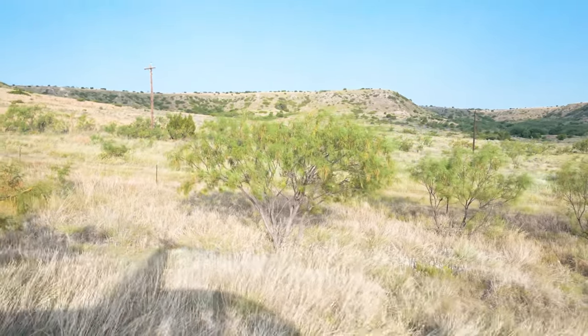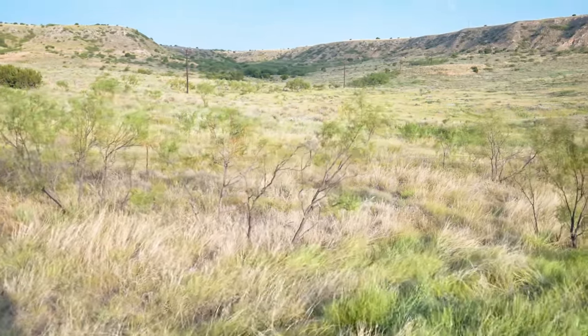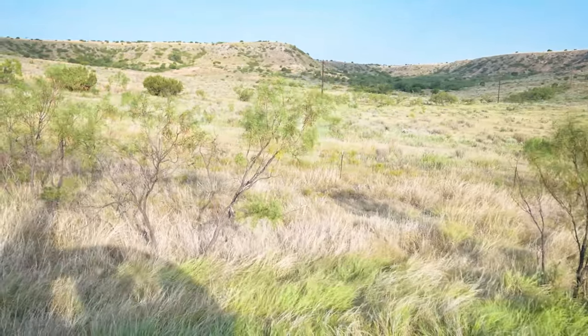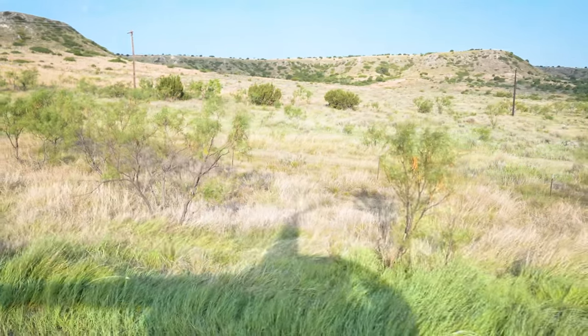Now, if you get these other ones, like, here's kind of a scrubby one. You can kind of see through that canopy. That's just not a healthy plant, and the chemical won't work as well on them. So you want to have a really thick canopy if you can.